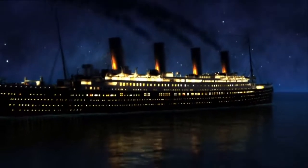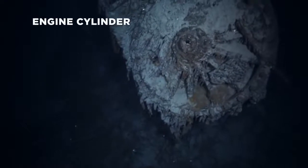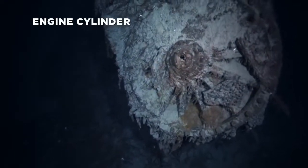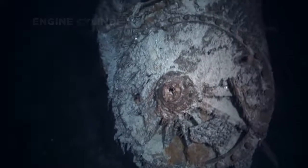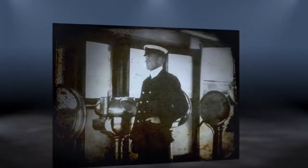April 14th, Titanic's 4th day at sea. Although there are sporadic reports of icebergs, Captain Smith feels confident enough to increase the ship's speed to 22 knots. Second Officer Charles Lightoller is on duty.